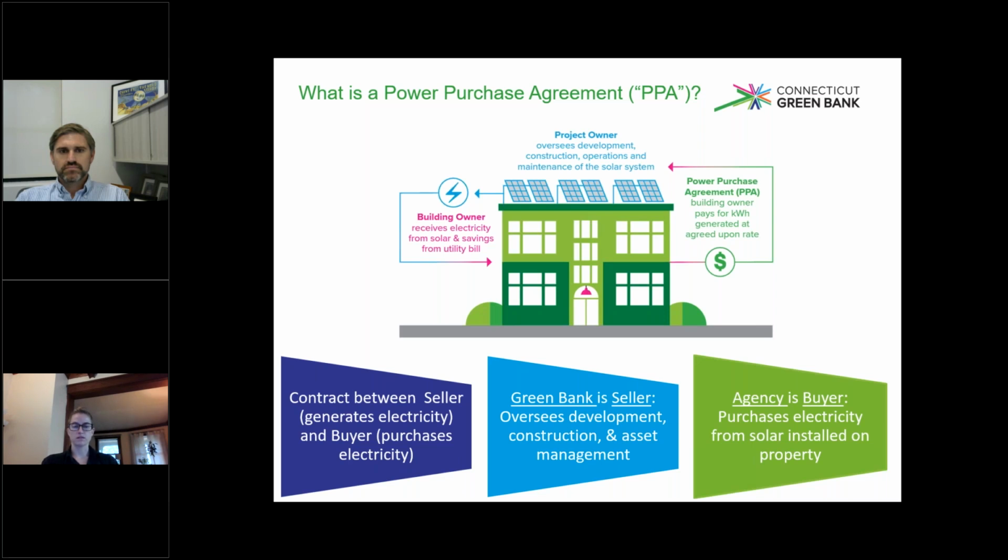In this arrangement, the Green Bank and our financing partners own the solar system. It's located on your property, either on top of a roof or the ground or open space, maybe a carport. So it's located on your property. And then the Green Bank is selling the electricity that's generated from each system, and the agency is receiving the energy savings from each system.